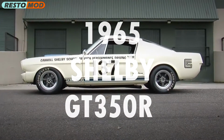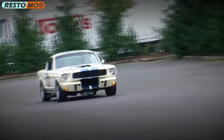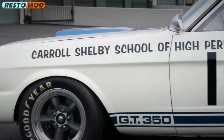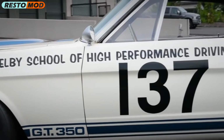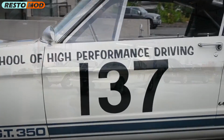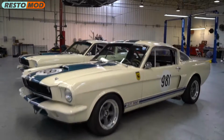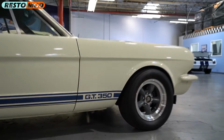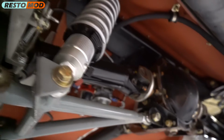1965 Shelby GT 350R. The Shelby GT 350 is a great car in its own right, but the racing version of it was a lot more superior. The GT 350R wasn't street legal and was only sold to racing teams. It had the same engine as the GT 350, a 289 V8 that produced 400 horsepower after being modified for racing.